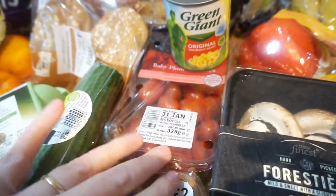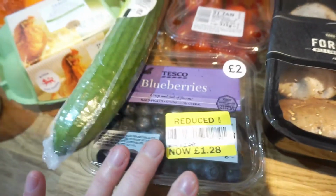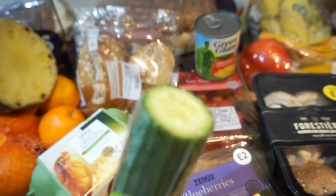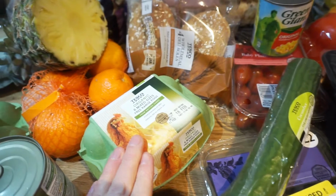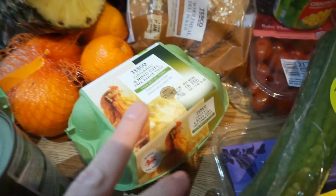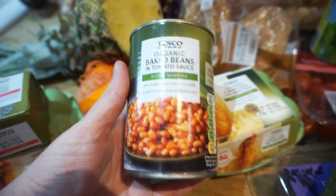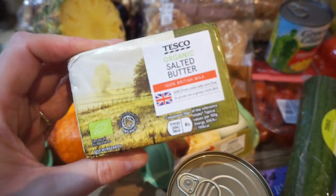I've got a tin of sweet corn, baby plum tomatoes, reduced blueberries. I've got a cucumber which we've opened already for sandwiches, and I have 12 organic free range eggs, because we're not actually getting that many from our hens at the moment. I've got organic baked beans and tomato sauce, and these are just awesome on a piece of toast for an easy super lunch. Organic salted butter.